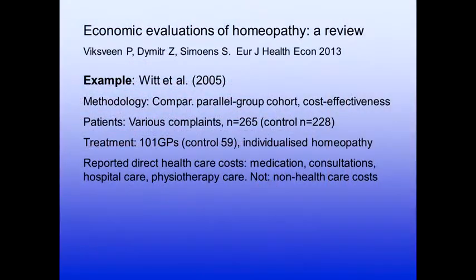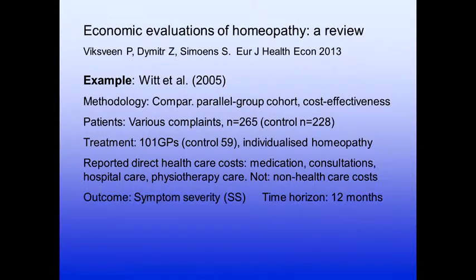They reported direct healthcare costs including medication, consultations, hospital care, and physiotherapy care. So a wider range of different types of costs than the previous study. They did not report non-healthcare costs. The outcome was symptom severity, and the time period here was 12 months.